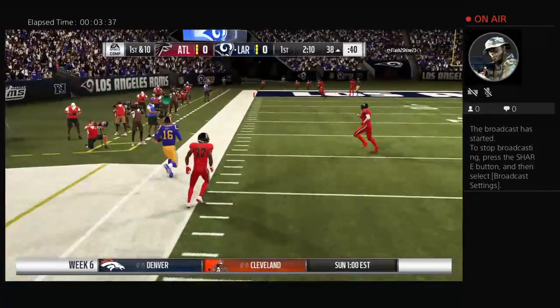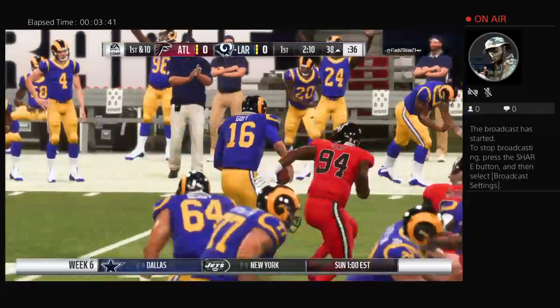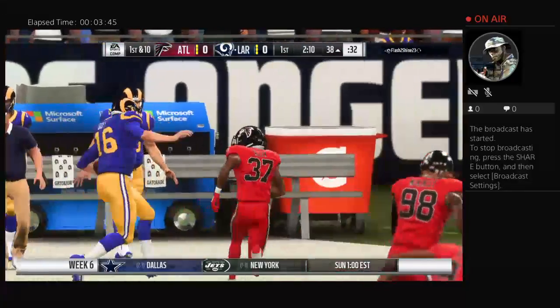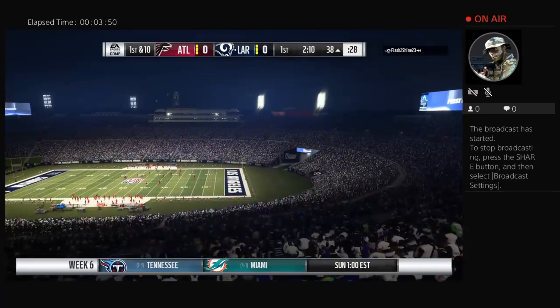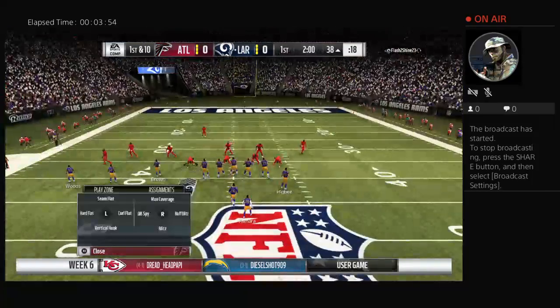Room to run inside the 40. And he's going to be out of bounds, but not before he takes it inside the 40. Good coverage downfield led to him taking off, picking up the 1st down on a 13-yard run. So here's a 1st and 10 at the 38.